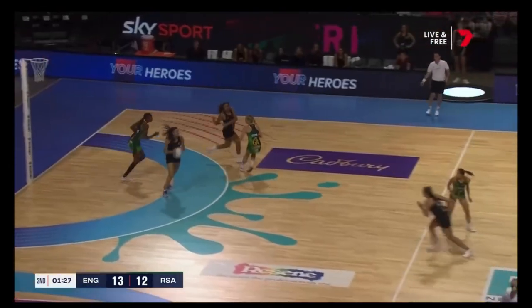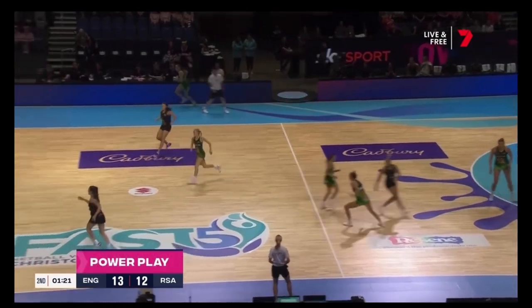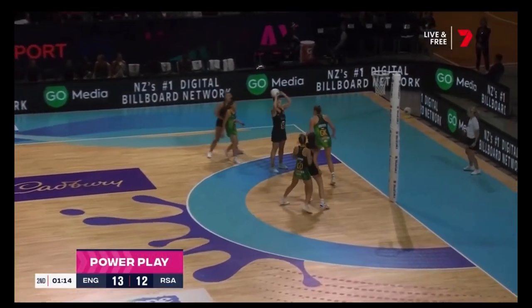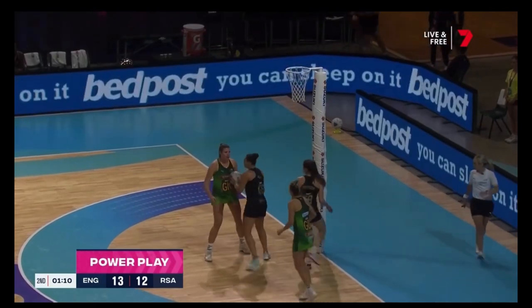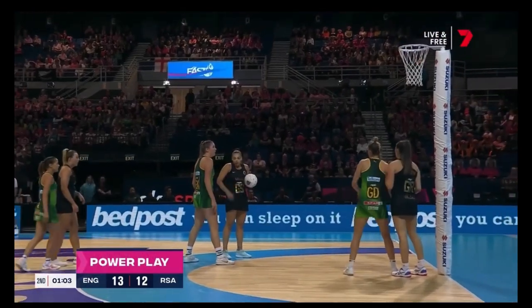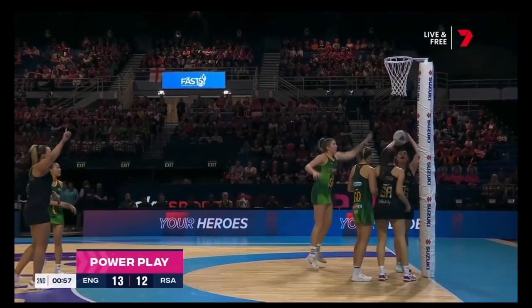Power play is on. Nicely done. Here's Reed, and this will be for four. Oh, she gets her own rebound. Has a little bit of a think about where she'll go. By the way, goalkeeper, you're in front. Go right out, wouldn't you? Have a crack at the six. Yeah, why not? Oh, she got her rebound again.